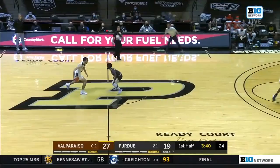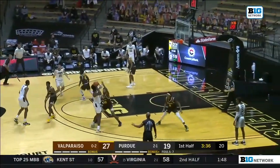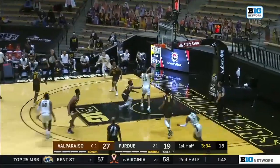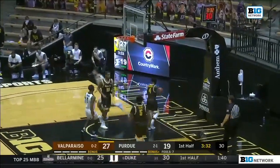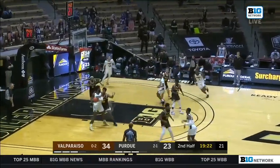A little bit of tired legs. Valpo's done a great job of making these bigs uncomfortable. They've doubled. They've made you think, and a great cut by Morton there. They couldn't connect earlier. It put his body, and that's why the rebound fell into his lap.